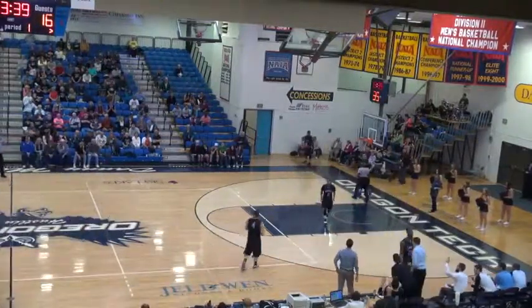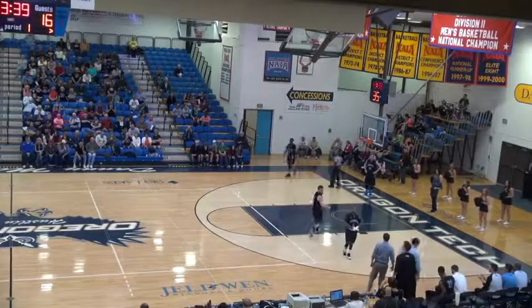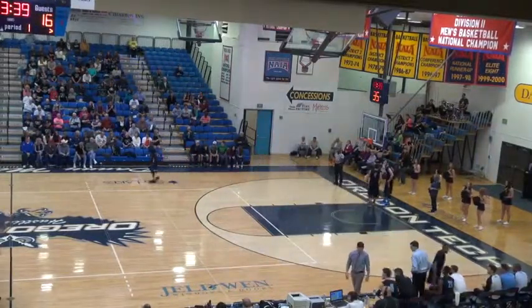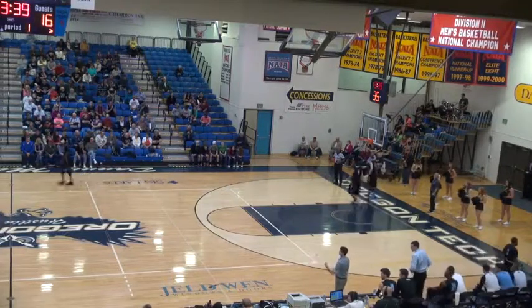Josh Johnson will come back in the game, 13-39. Michael? I think Brandon was a little excited. You don't see a shot go 2 feet over the hoop very often. And Carvalho comes in for Brandon.